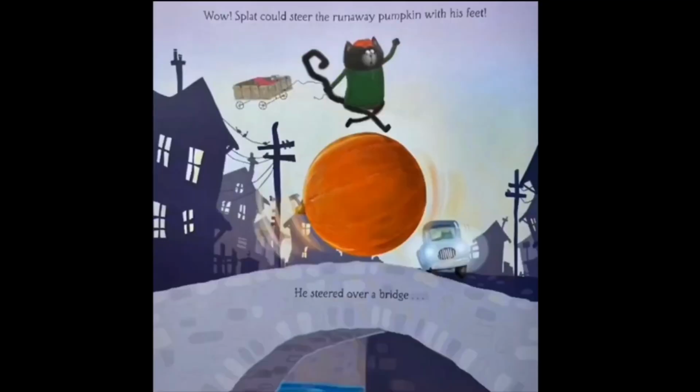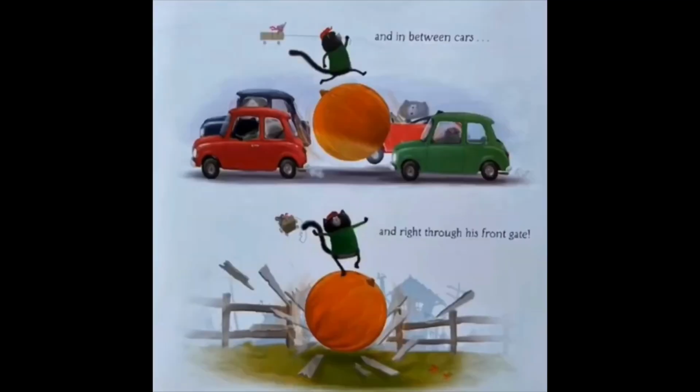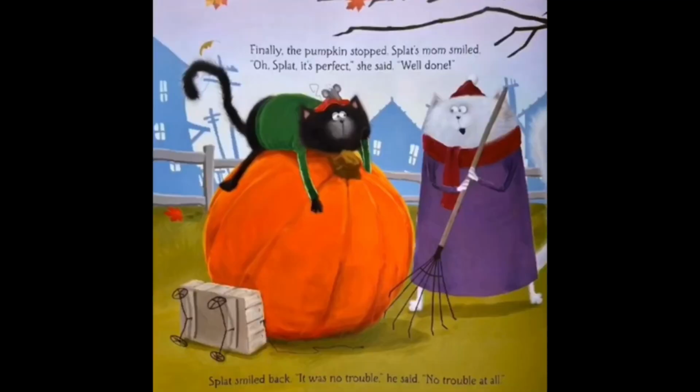Wow, Splat could steer the runaway pumpkin with his feet. He steered over a bridge. Boy, that doesn't look too safe to me. And in between cars and right through his front gate. Whoa, look at poor Seymour in the back. And let's all admit something. There's no way that a cat would be safe bringing a pumpkin down the street with cars, right? I'm so glad that this is not a real story.